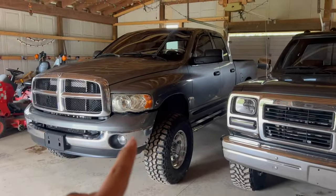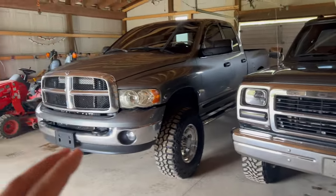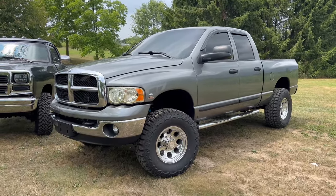So we're gonna go over this truck right here, and I'm not gonna use my face quite as much for this one because I'm sure you guys saw me enough for the last one. So it's a 2005 5.9 liter Cummins with a 24 valve in it.